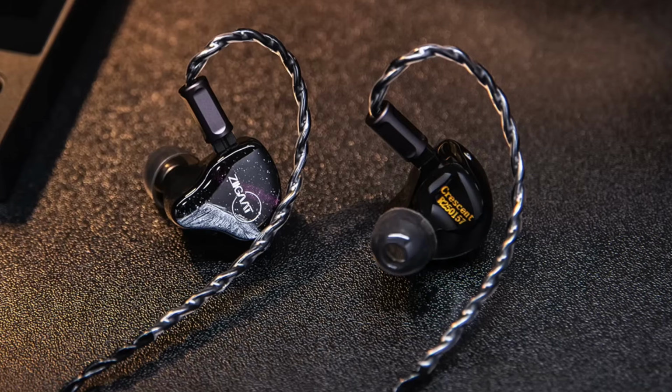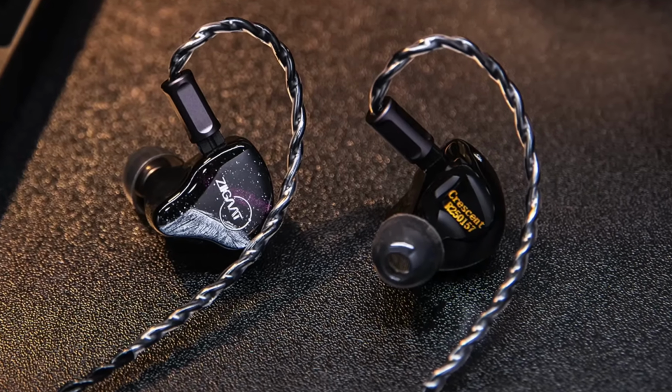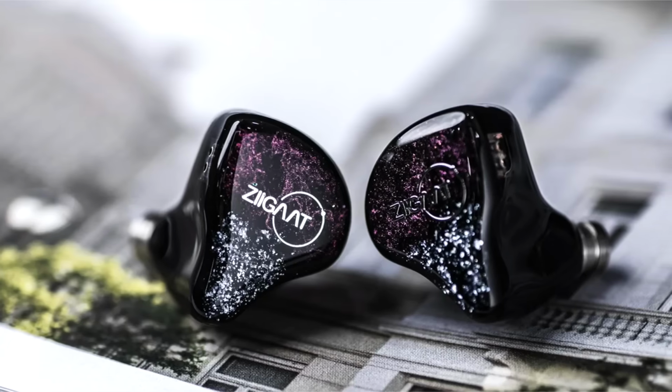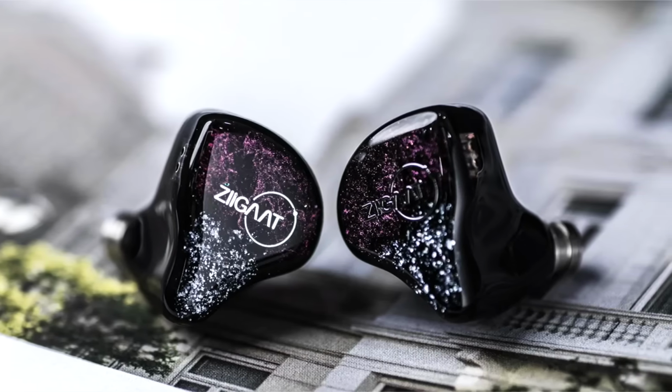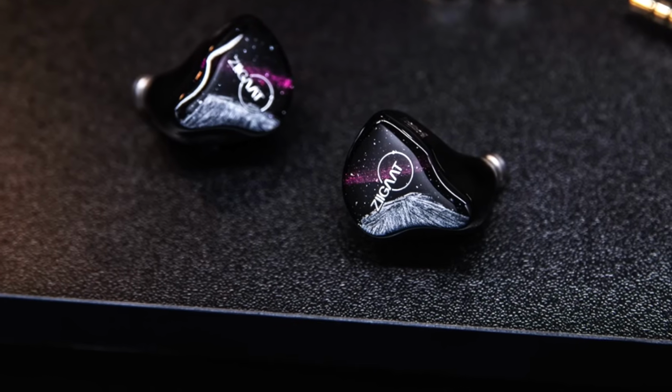Now since the Crescent does have a lot more treble, this also means it won't scale as well as the Odysseys. It's not gonna be as intimate and doesn't have the same take-you-on-a-journey kind of vibe as the Odysseys have. So for those who listen louder or like a bassier presentation, the Odysseys would still be better, whereas if you listen at mid volume, then the Crescent would be the better all-rounder overall with more detail and better separation.